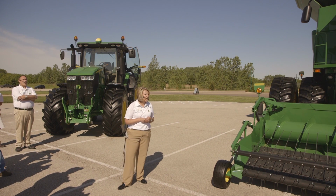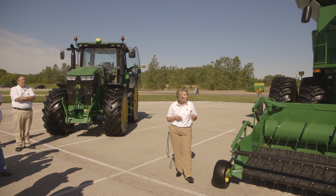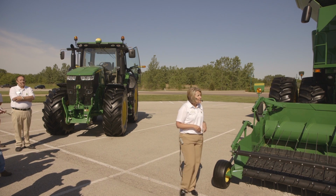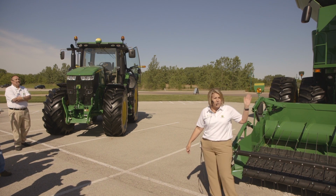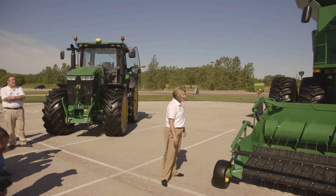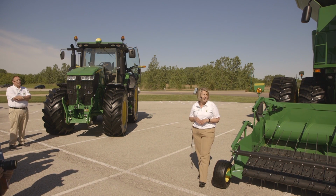So one of the things I think is really cool to understand is our customers need one thing. They need that comfort. When we think about the length of time they're in those units, we need to make sure they have the comfort. So whether you're using a tractor, a spreader, a sprayer, or a combine, one of the biggest things is to make sure we can meet their need of sitting in there 10 plus 12 hours a day. So during this time, what we want to do is go over the cab experience.